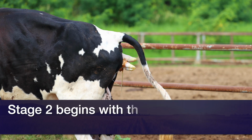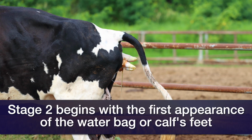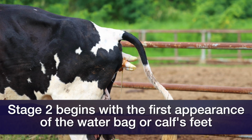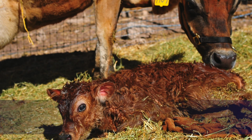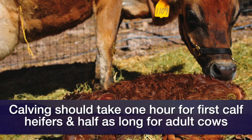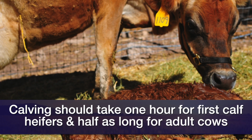Stage two, as you recall, begins when we first see the appearance of a water bag or baby calf's feet, and stage two is over as that baby calf is totally delivered. And as you recall from previous Cow-Calf Corners, we know that stage two should be about an hour in length in the case of that first calf heifer, and about half that long, or about 30 minutes in length for the adult cow, one that has had calves before.